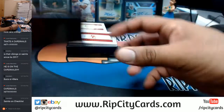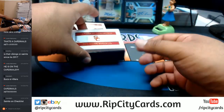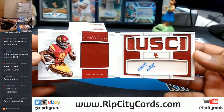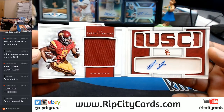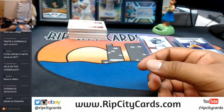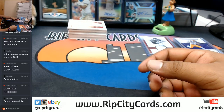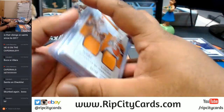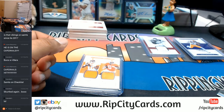And we got a booklet, number 24 out of 70, Juju Smith-Schuster. And that was the break, guys. We do have to random some cards here, these in particular. Sorry about that, Kian's dad.